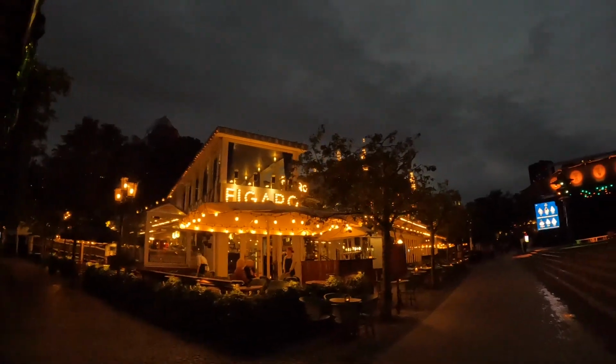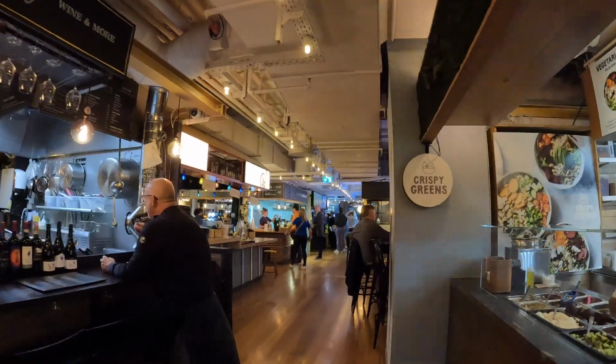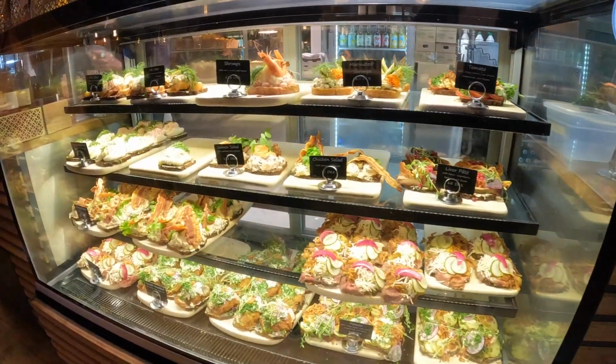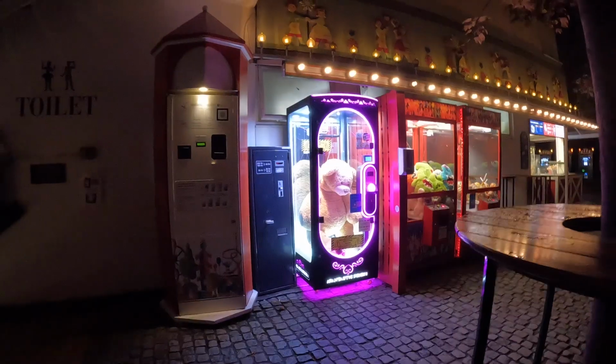Then it was time to eat, and therefore I decided to go to the Tivoli food hall, which is located on one of the edges of the park. And here you have many food stands where you can order your food, which all looked really good. And good to know, you can also eat here without visiting Tivoli. I went for a very filling salad as I felt I could use some veggies after my sweet day.